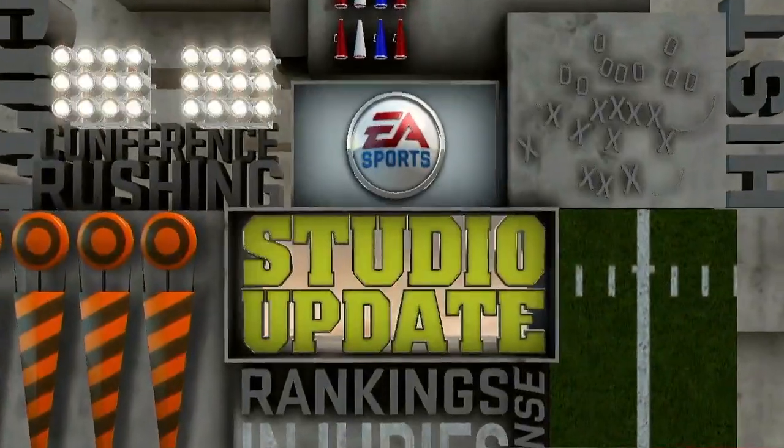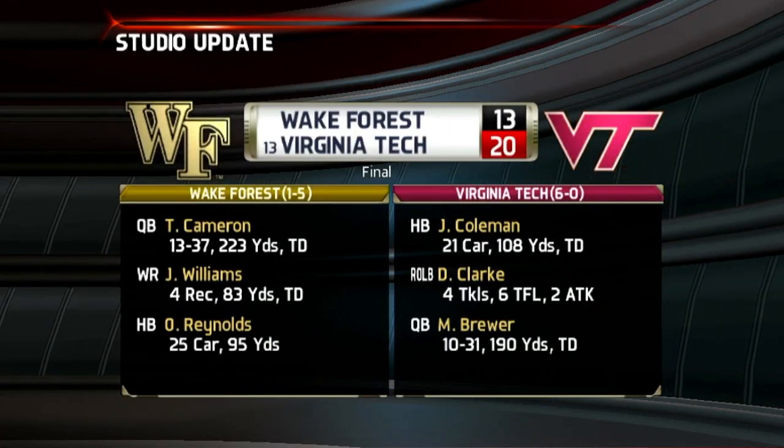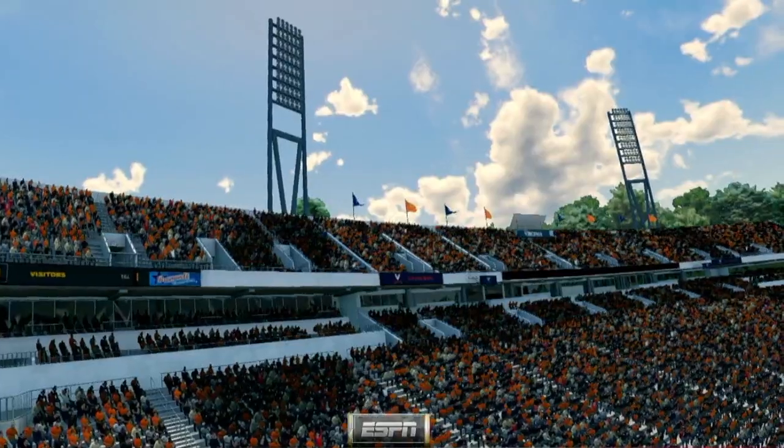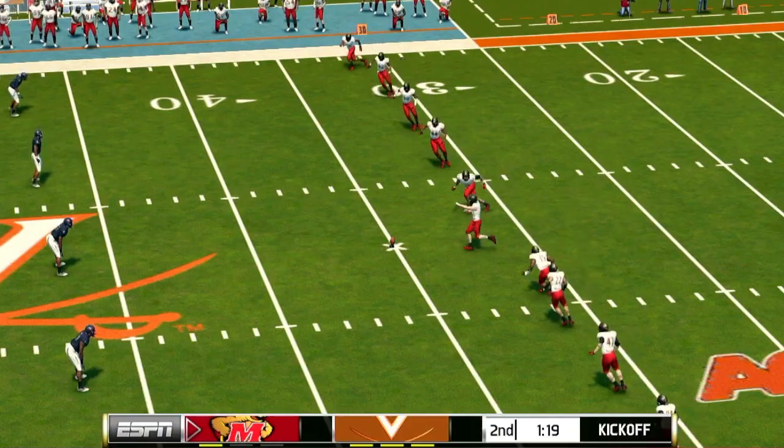Reese Davis joins us in the studio with this update. Reese? The Hokies were ranked number 13. They took care of business, and they should hold their spot next week. And for Virginia Tech, their winning streak is at a half dozen. Virginia Tech gets the W, 20-13. All right, thanks, Reese. Maryland to kick this one off.